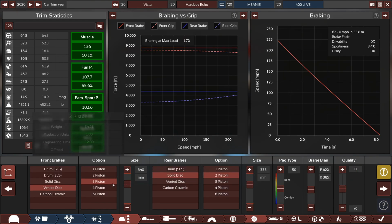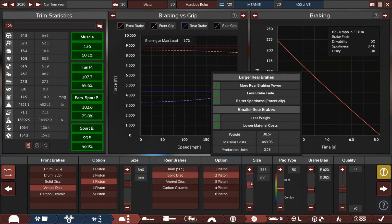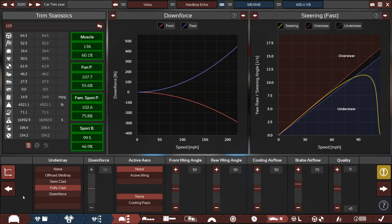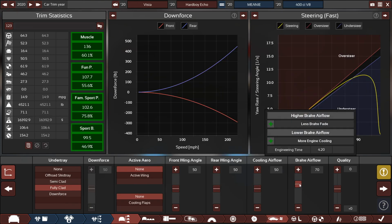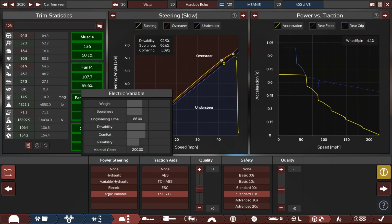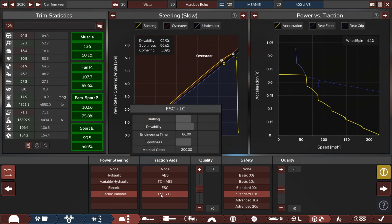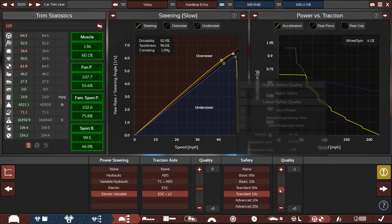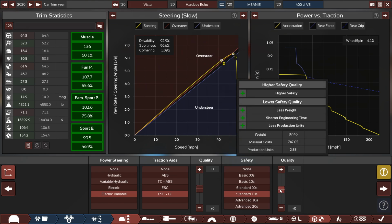For the brakes, we use 340mm 3-piston vented discs in the front and 335mm solid discs with 2 pistons in the rear. For the aerodynamics, we're using a fully clad undertray and put the brake airflow up to a 70. With a standard interior and also standard infotainment. It's got electric variable power steering with electronic stability control and launch control with standard safety standards. And I put the quality down 1 notch just to save quite a bit of weight.